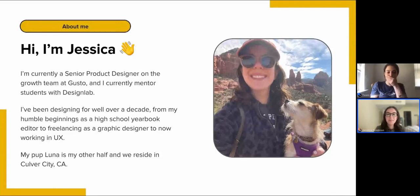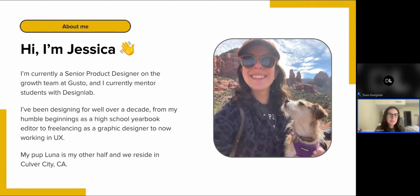I'm a senior product designer, and I currently work at Gusto, which is an online payroll software. I've been designing for what feels like forever. I've been doing everything from learning Photoshop in high school to yearbook to taking on any kind of freelance project I can take on to discovering UX. And this is a photo of me and my pup, Luna. I took her to Sedona recently. She's basically my other half, and we live in Culver City, California.